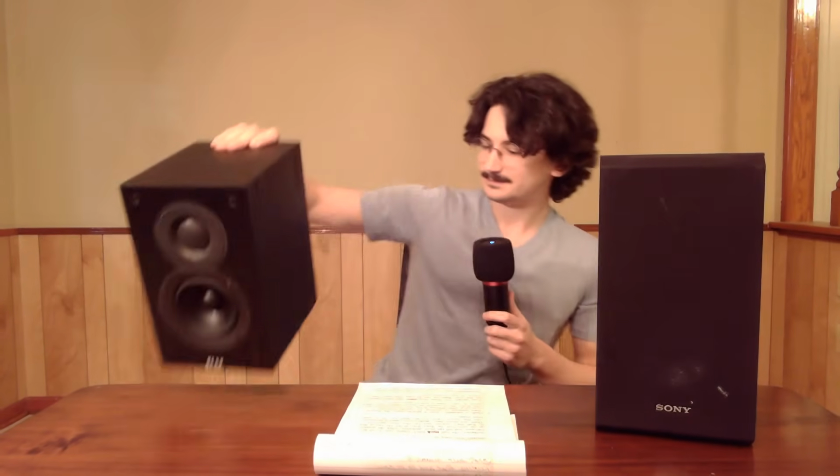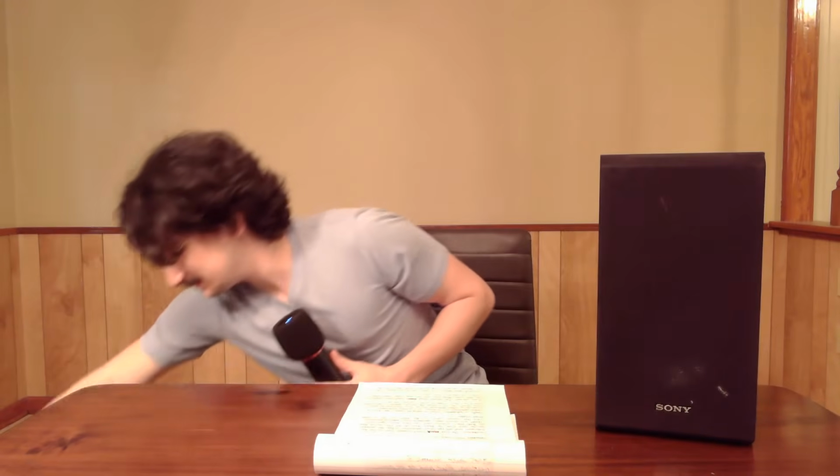I think a lot of people would be pretty pleased with how this one sounds, especially if you don't have a subwoofer. And if you're just comparing these side by side, and you're into maybe hip hop, electronic music, or just anything that goes pretty deep, I think you'd be much happier with these than with the Sonys. Now, if you're looking for detail, these are your king, especially at this price point.